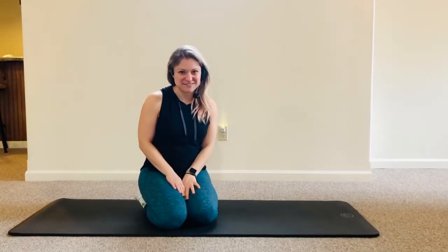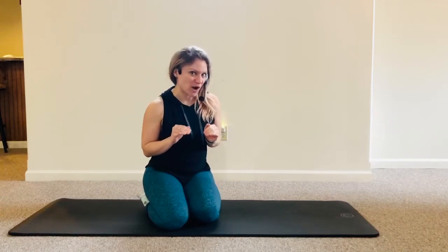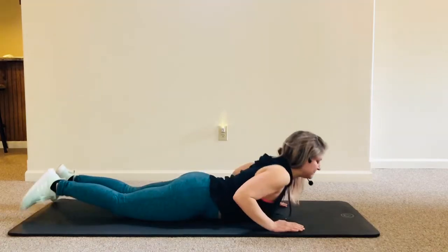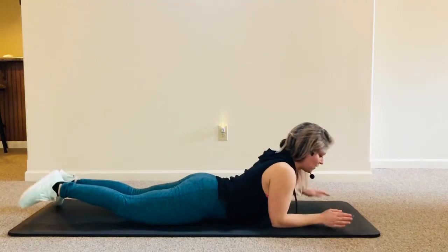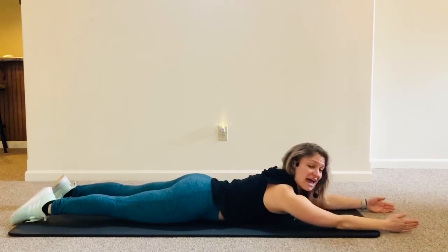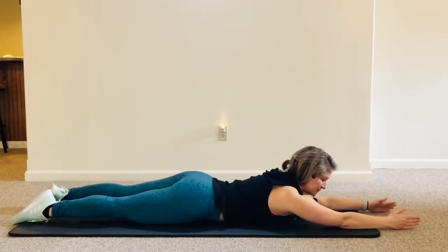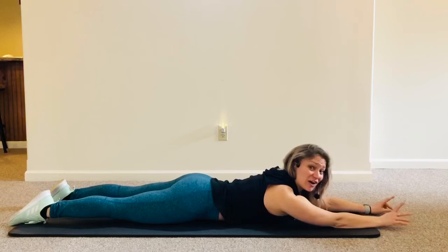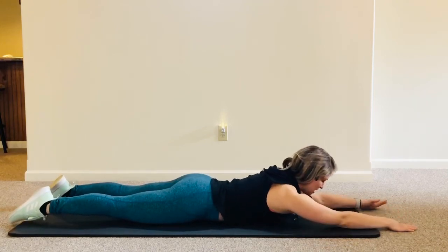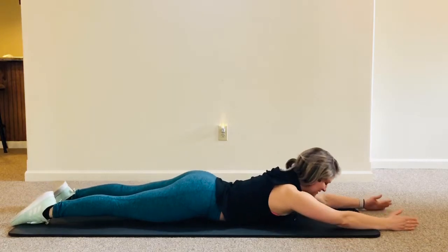Move 2 in this video is swimming, and then we're going to transfer that into Swan. Come onto your mat, onto your belly. Okay. And you want to bring your arms and legs out long. What we're going to be working on are hip extensors, erector spinae, and gluteus maximus work here. So the back chain of the body.